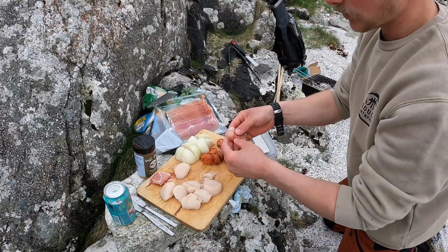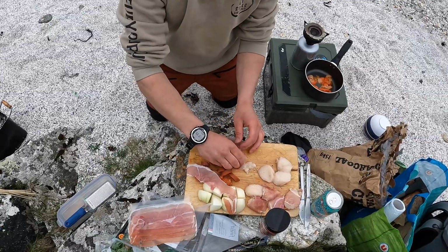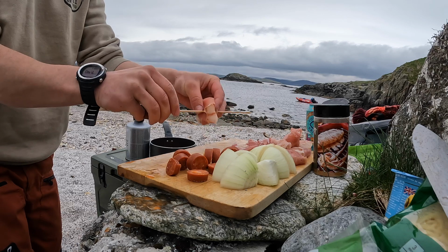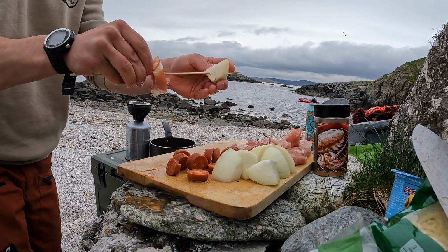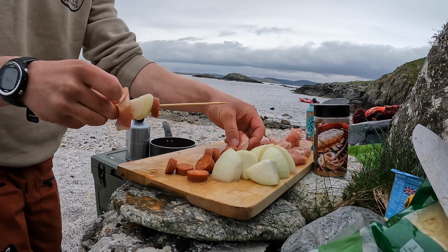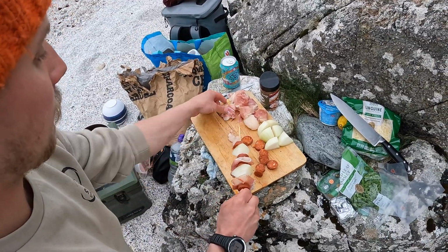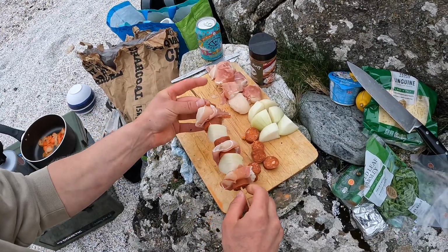Wrap that scallop up nice and tight and do it with all of them. And I'm going to use some chorizo, some quartered onion, and I'm basically just going to put them all on a kebab stick ready to chuck on the barbecue. The whole idea of the prosciutto is that the prosciutto takes the heat, gets nice and crispy, and the scallop goes nice and juicy in the middle, doesn't get overcooked and turn to rubber, which can happen.